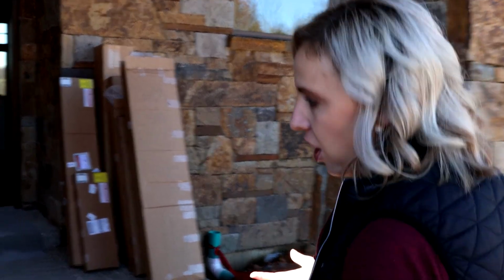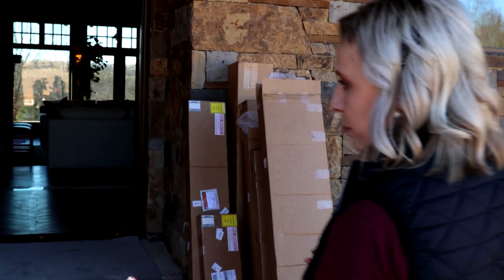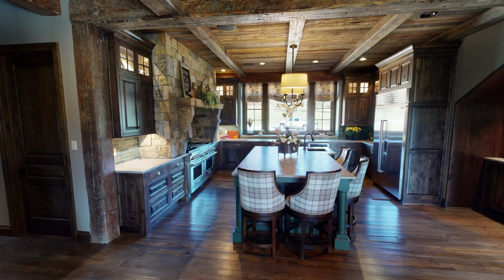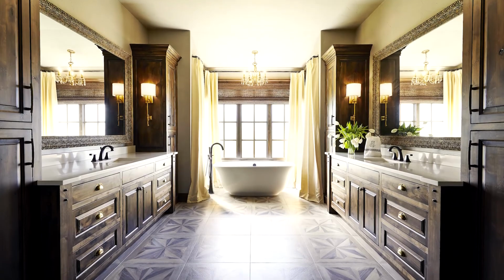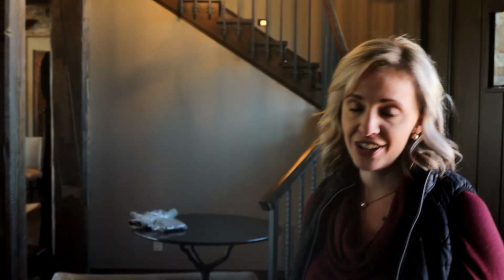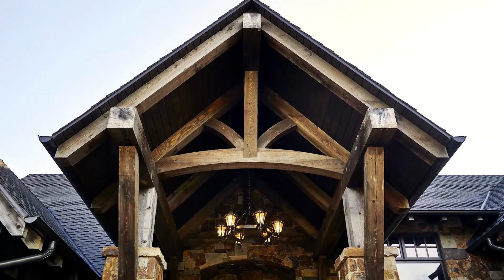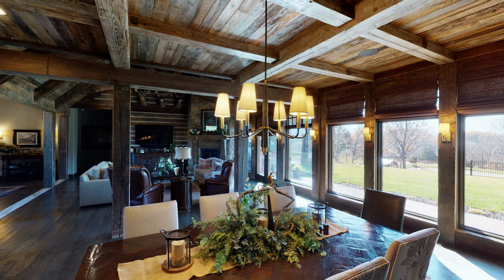So this we've called the Ozarks Lodge for one particular reason, and that is it's rustic and it's a little bit modern and it's a little bit traditional. So our goal in this home was to create a space that reflected both him and her. He likes rustic and she likes traditional. How we did that is mostly with the framing and the timbers and the trusses and all of the structural pieces we made very rustic.